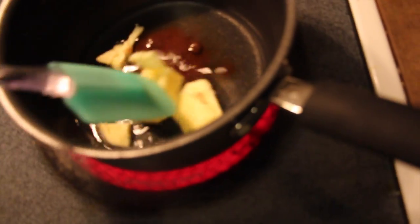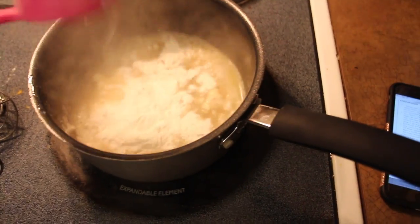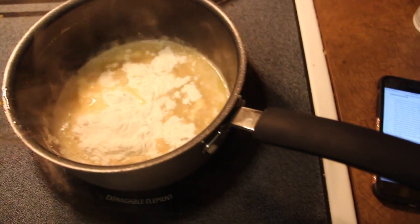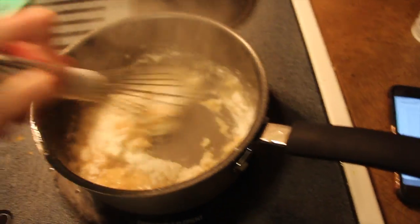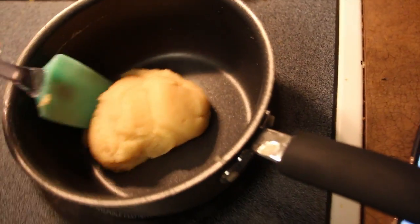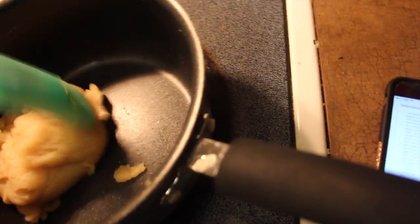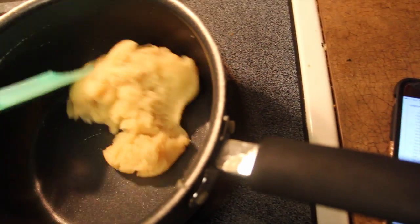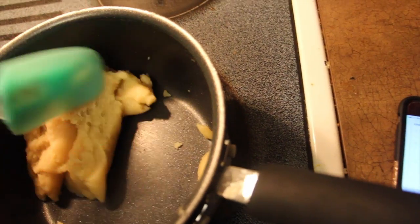Now we're just gonna mix this until the butter all melts. Now it started to boil, so we're gonna whisk in the flour, half a cup of flour, until all of the flour lumps and bumps have gone away. Now we have a nice dough ball, and then I'm just using my spatula now to kind of move it around, and I have it on low heat, and just for a minute.